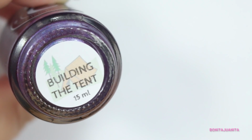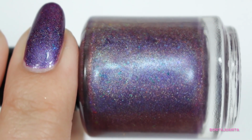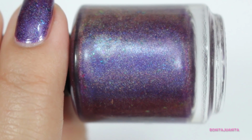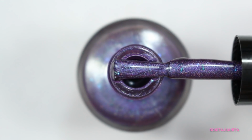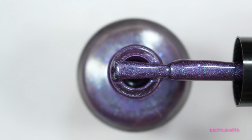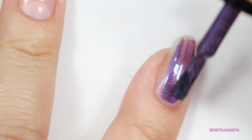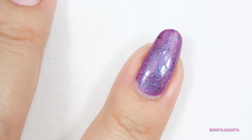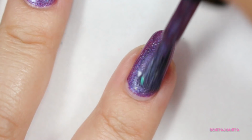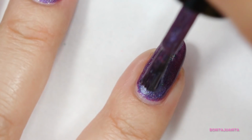Now we are gonna start right away with the purple from the set. This is called Building the Tent. And to me, it looks like a standard Crayola grape purple. However, there are some things mixed in here that make it really snazzy, really fancy, and just a delight to look at. There is a lot of holographic, linear holographic shimmer running through this thing. There are also some multi-chrome flakies in here as well. These ones kind of shift between the cooler spectrum of the color wheel. So we're looking at teal, we're looking at indigo, we're looking at purple, and we see little flashes of green as well.